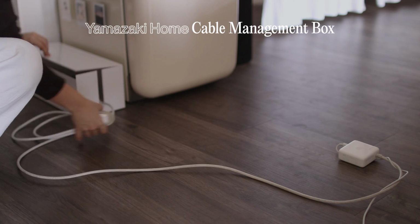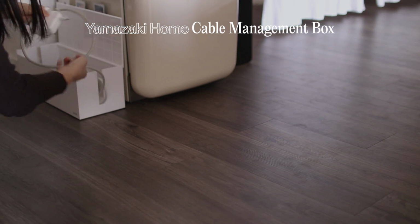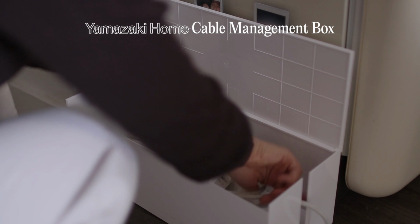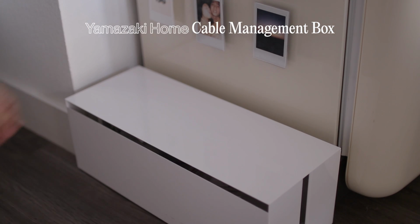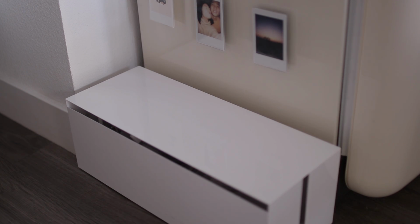If I were to recommend a cable management box, I would say maybe spend a few extra bucks for one that opens and closes very smoothly. This hides away all of your cables, and so when you're not using them, you could easily wrap them up, put them inside this box and you don't see it.